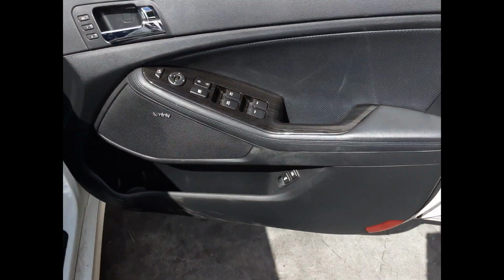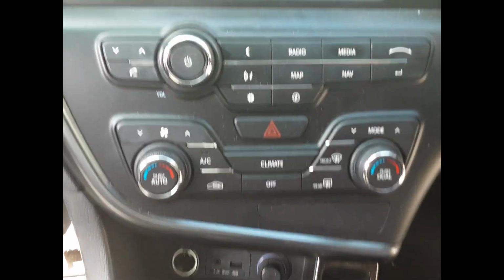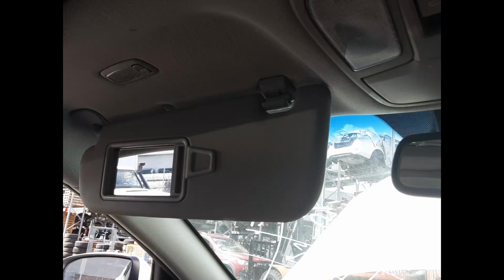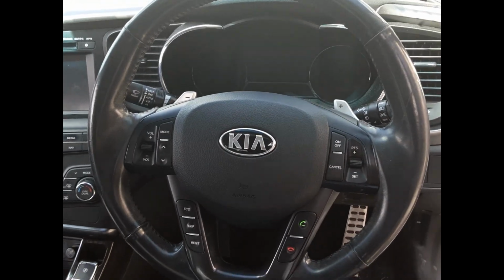We have the driver's side door trim, power window master switch. This vehicle is fitted with black leather interior, automatic type console, automatic gear shifter, heater controls, sat nav display screen, interior mirror, courtesy lamp, left sun visor, right hand sun visor, instrument cluster, and a tidy 4-spoke leather steering wheel with cruise audio and phone buttons.